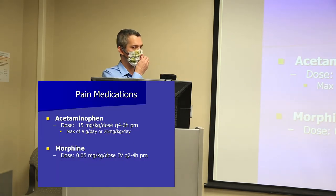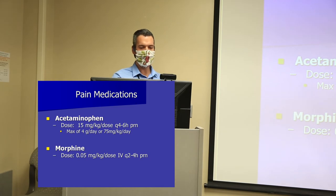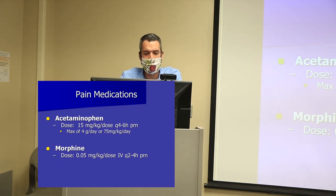All right, pain. Speaking of better for the patient, we want to ensure our patients are having as little pain as is realistically possible. Acetaminophen, we can actually use that for background pain. It's not the most effective, but it actually has a lot more strength than people give it credit for. That dose is 15 mg per kg per dose with a max of 4 grams per day.